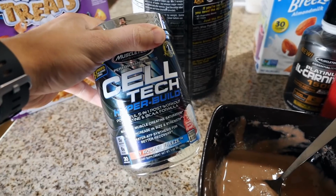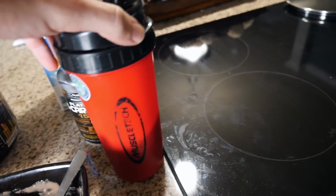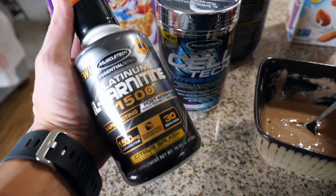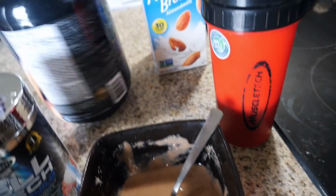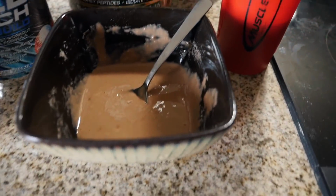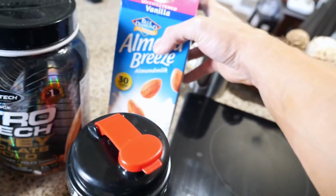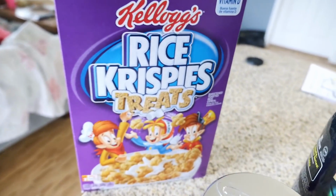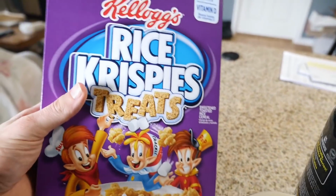Post-workout time, let me show you what I am having. I have a scoop of the CellTech Hyper Build by MuscleTech in the shaker bottle, and then I also added 2 tablespoons of this L-carnitine. This will help with recovery. And then a scoop and a half of the NitroTech Whey Isolate Gold mixed with some unsweetened almond milk. I'm gonna drink that, and then I'm gonna have a bowl of this Rice Krispie Treat cereal.